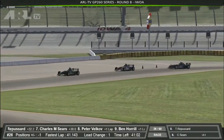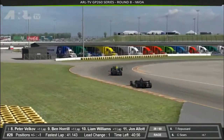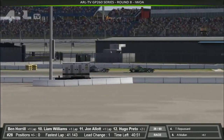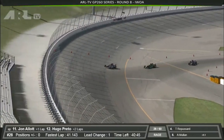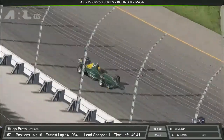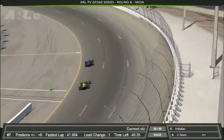Well, it's good. I mean, it's clever thinking because, to be honest, all he's going to do is lose some time trying to defend the position when he can get in now and perhaps get the undercut done on Mullen. So obviously, Tony's going to come through here and Aaron's going to lose some time. Oh, Rodriguez nearly losing it. I think he wanted to dive through behind Reprisard there as well. But, yeah, just saw him lose the back end in the background.